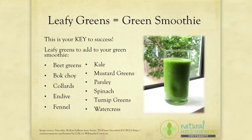So we do have to take a moment to talk about leafy greens, because this is your lifeline. The key to success on the Clean 14 detox diet is leafy greens, hands down. Of course, none of us have time to sit and eat as many leafy greens as we wish we could. So I really recommend making a daily green smoothie or juicing leafy greens. These leafy greens are one of the most nourishing things that you can feed yourself, and green smoothies and juices happen to be quite satisfying.